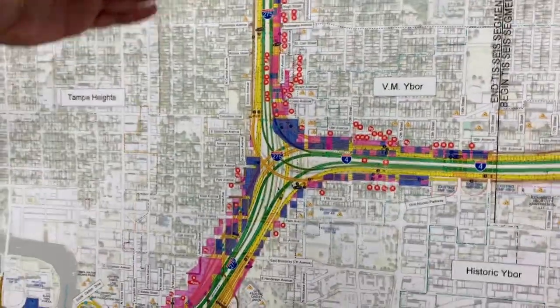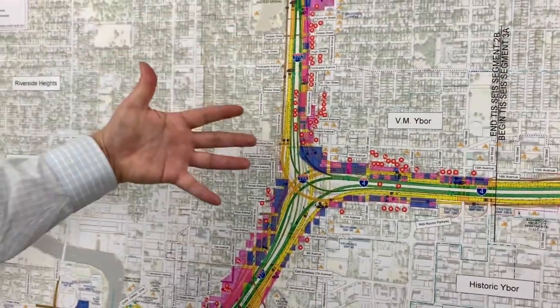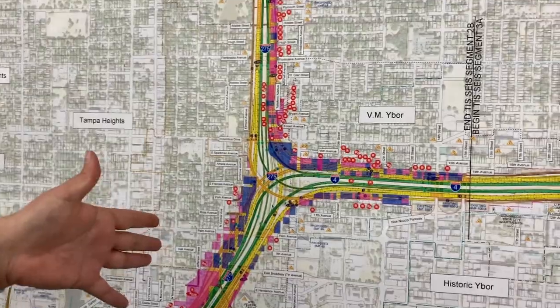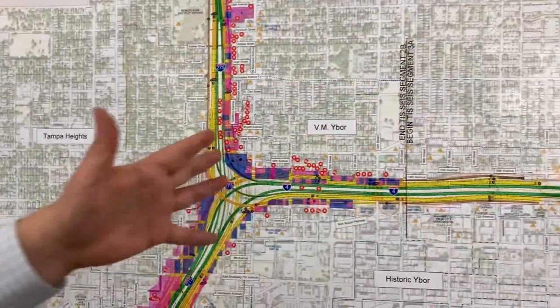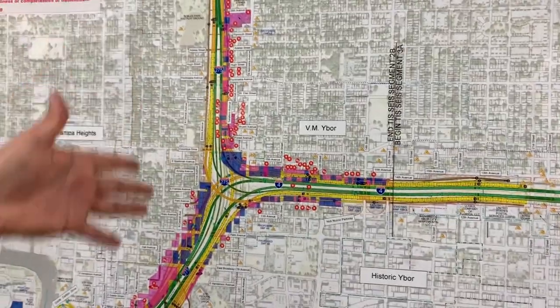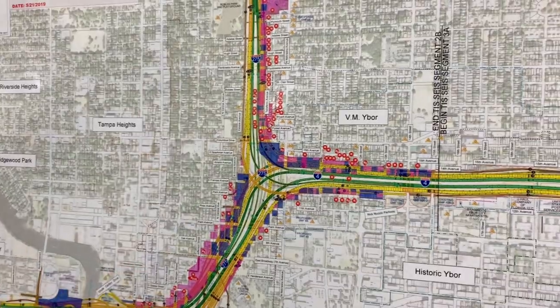Off-system improvements will be part of the evaluation as we go forward and figure out which option. We'll know better what improvements might be needed where. It might be that one option needs something in a different location than another. Once we look at that, we're able to assess whether a cross street or a parallel roadway would need something.